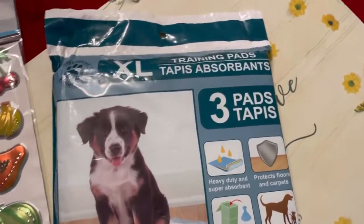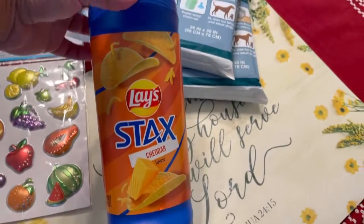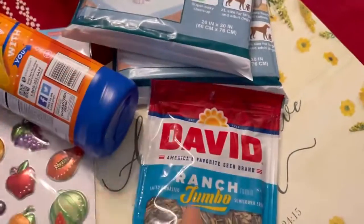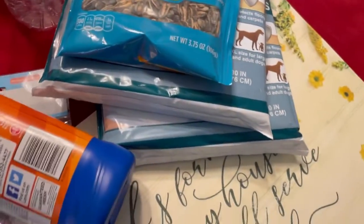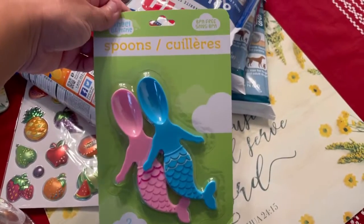Needed some doggy pads. Hello, Sammy. Picked up one of these cheddar things for Sammy. Needed one of these. Another of these. Sammy picked up these spoons for her.